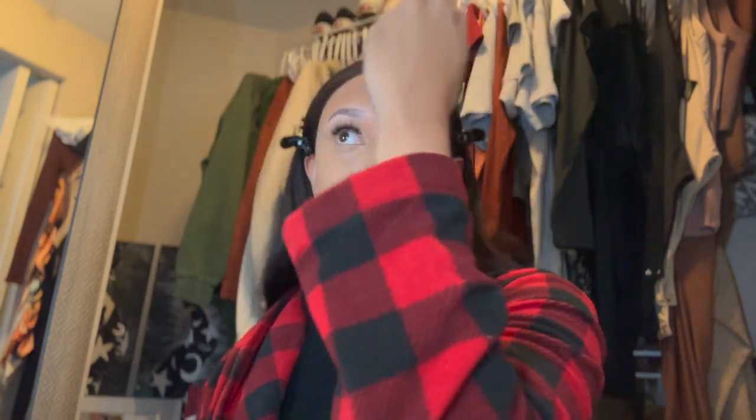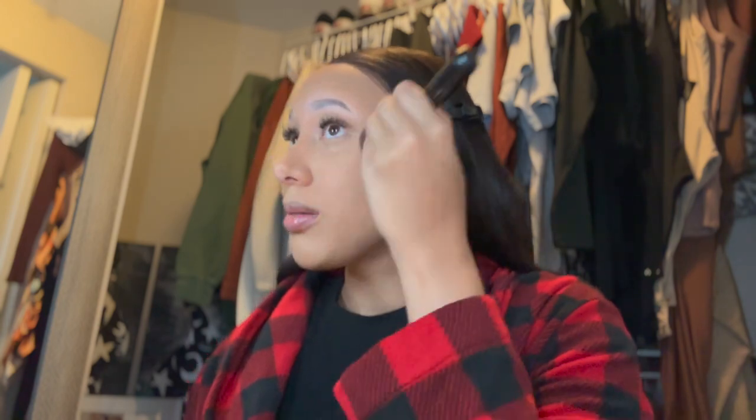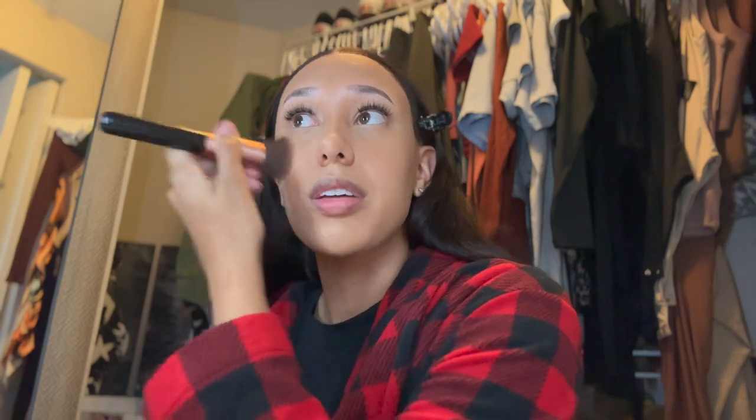Every now and then I'll splurge and buy good makeup products, but I live in Florida too, so it's really hot. Not right now, but it's hot. So I'll just not wear makeup during the week and try to only wear it on the weekend if I'm going out, because I do work a normal 9-to-5, so I don't really put makeup on during that. I just put concealer on to make myself look like I'm awake.